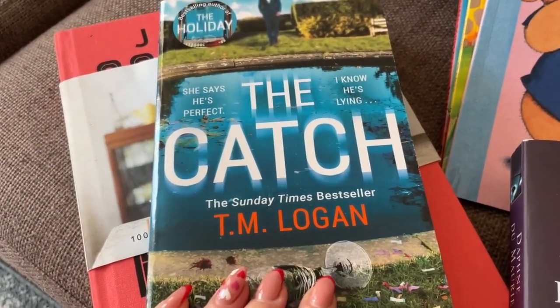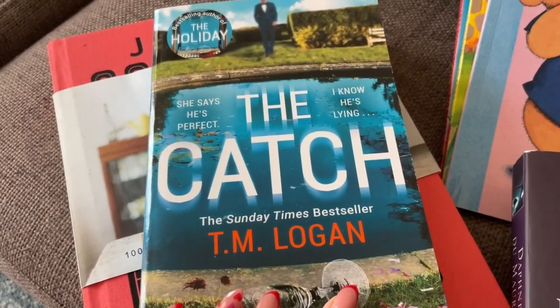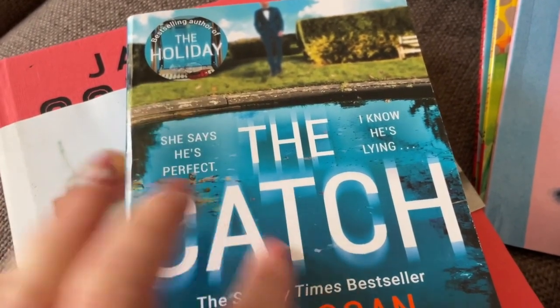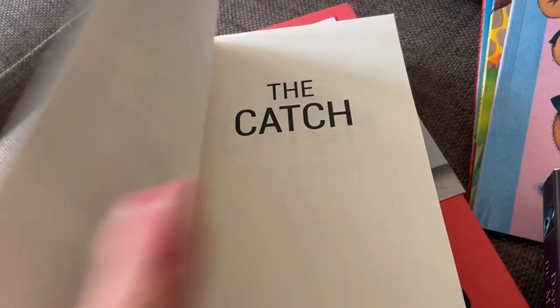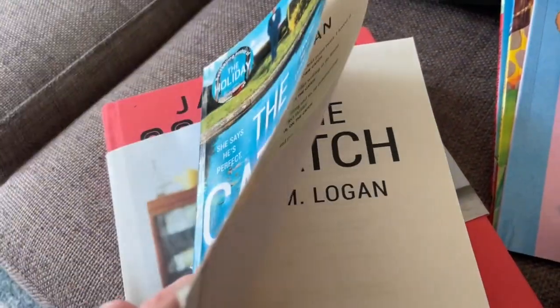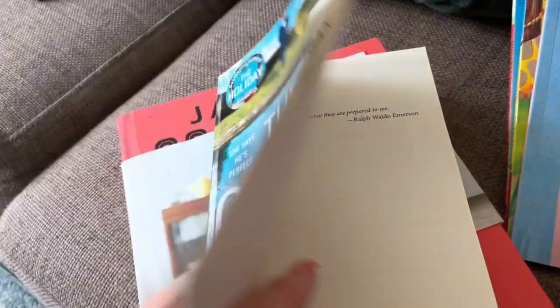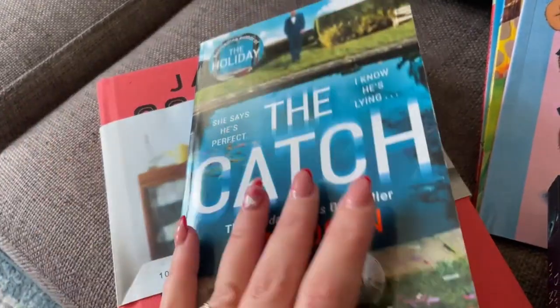The final book is The Catch by T.M. Logan, and I've had this on my to-reads list for a little while, and I have not read The Holiday. Has anybody read The Holiday? Sometimes I do enjoy having a little look inside when it says other books by the same author.